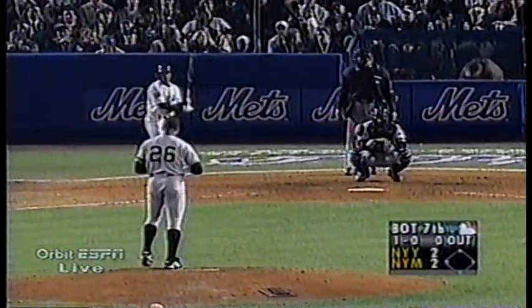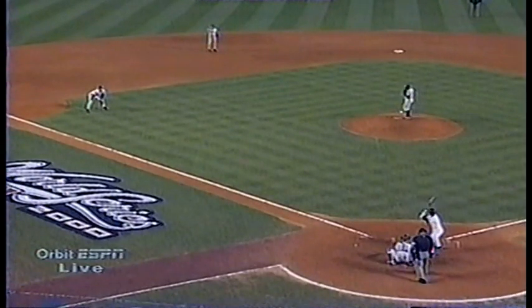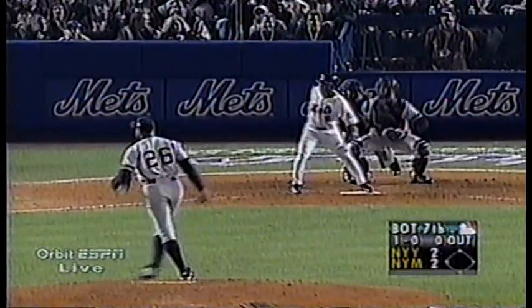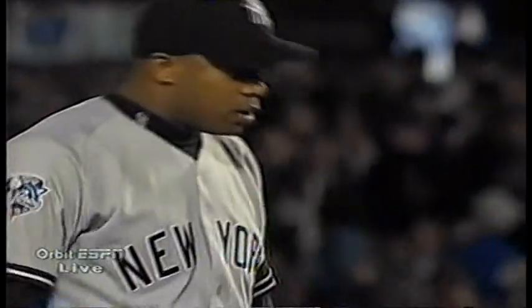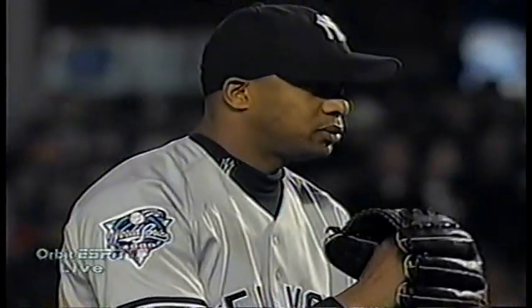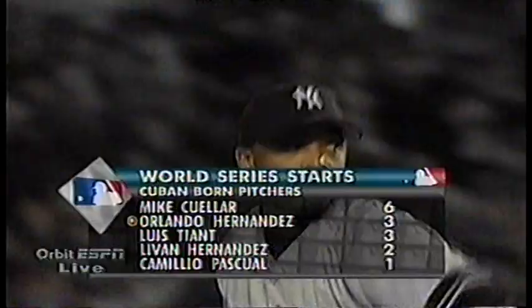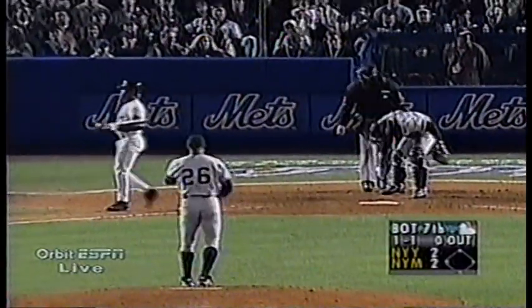Now El Duque back to work. 3 walks, 11 strikeouts in this game. He's facing Perez at the top of the order. Reached on a walk his last time up, is 0 for 2. In at third base, Scott Brocious, in case he tries to bunt his way on. 1-1. El Duque joins a list of 4 other pitchers born in Cuba who've been in the World Series. Camilo Pascual with Minnesota, Mike Cuellar 3 times with Baltimore, Louis Tiant with Boston, Livan Hernandez, his half-brother, with Florida, and Orlando Hernandez. He showed bunt, pulled it back.